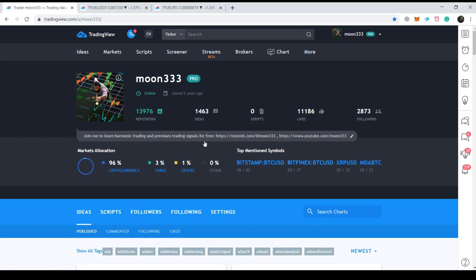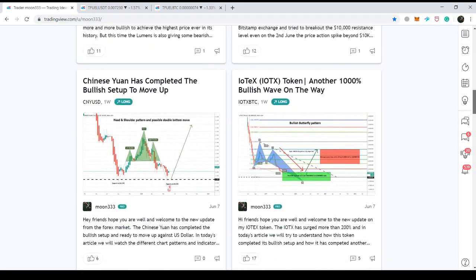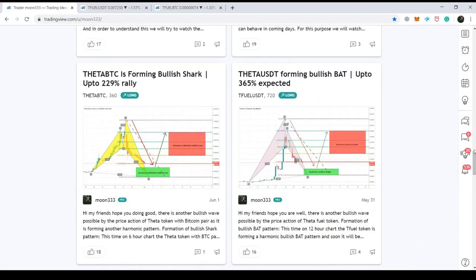A few days back, I posted a few harmonic patterns on Theta and Theta Fuel with the Bitcoin and US dollar pairs, where I predicted that after the formation of certain harmonic patterns that these coins or tokens are forming, they will take bullish divergence from the potential reversals, and they can produce up to a 365% bullish rally. Let's have a look at what the patterns are doing at this time and how they're behaving. This is the follow-up video for that video.